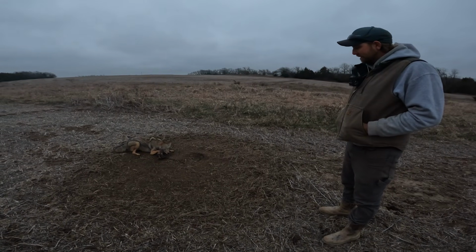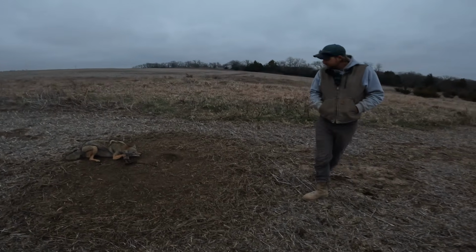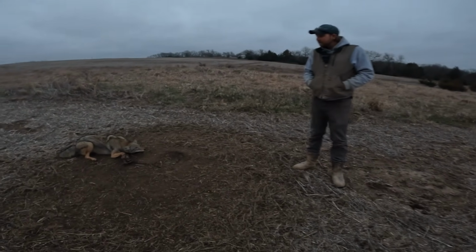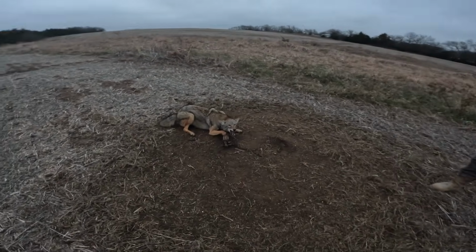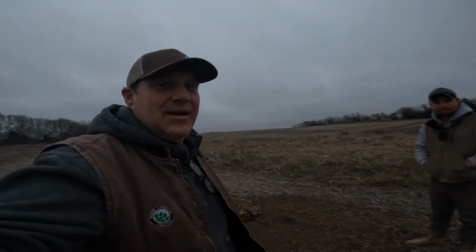Step down dirt hole set, same as what I've been making. And yeah, we'll get this guy taken care of. He's got some good color to him, and we got a lot more sets to check. That is a pretty coyote. Just like he said there, step down dirt hole.